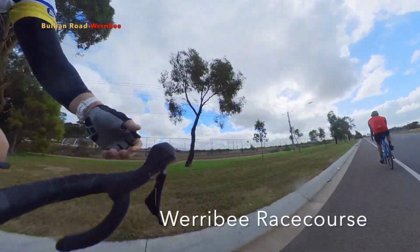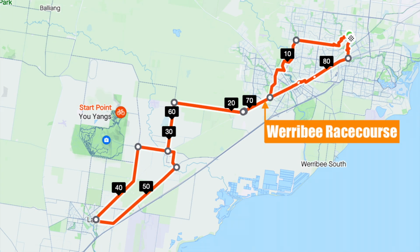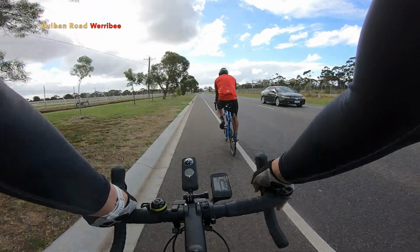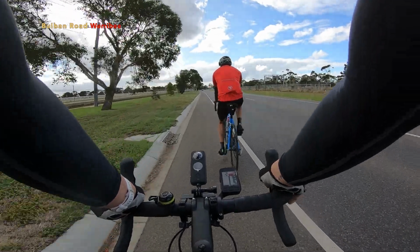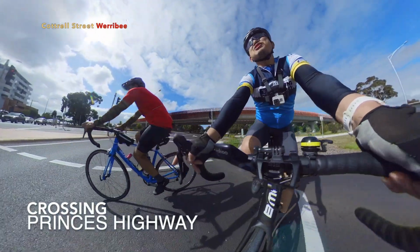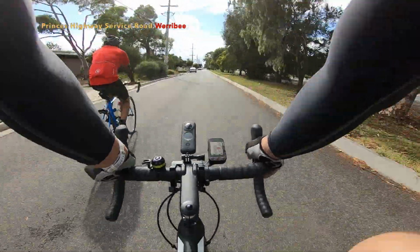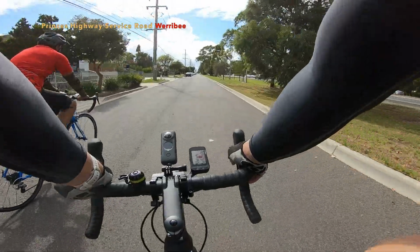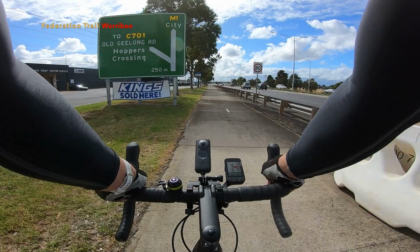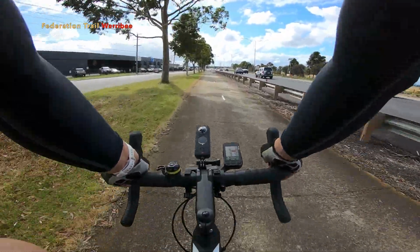Werribee race course. Woo! Yeah, baby. Very nice. So this is how I like to design the route: always hard at the beginning, easy at the back. Alright, so now we are on the Federation Trail. Woohoo! Last stretch back home.